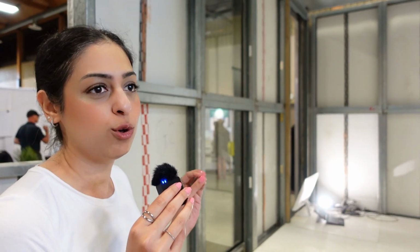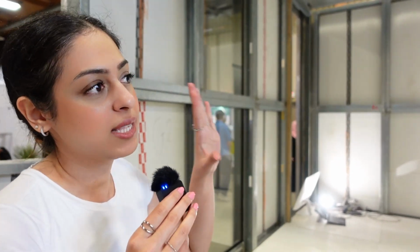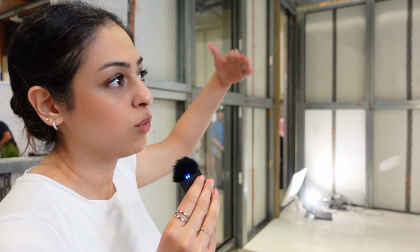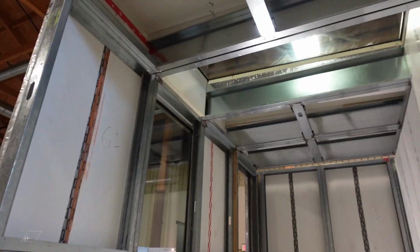So this is actually really neat because usually in tiny homes and cabins and trailers you get to see the final product, but here you can see what it looks like completely empty, as a shell, and you get to really visualize how big or small the space can be. So it's pretty cool.